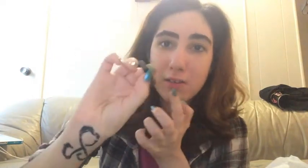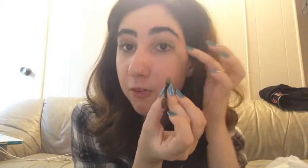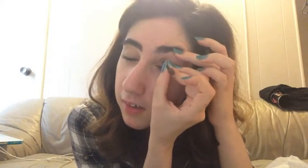Now, you want to take the tip of your Q-tip or your eye brush and just kind of poke at your orange until it fills the entire tip, like so. And then, before you run the corner, you're just going to go in the crease and kind of go over. Like that.